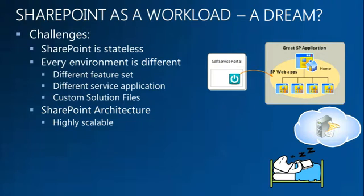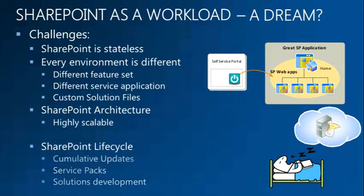Once we have the whole web application up and running, the last challenge we're going to face is how can we actually deal with the SharePoint lifecycle? Because SharePoint is stateless, we can't just update the service template like we would do with a normal web application. In a normal web application, we would go into the service template, we make a change in the service template, and then we push out the update to all the deployed instances. Now, because SharePoint is stateless, we can't do that with the service template, so we have to find a different way to actually make that happen.